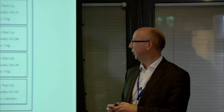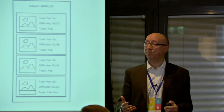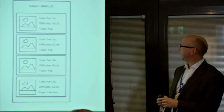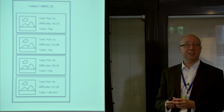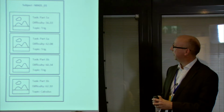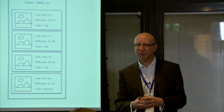Well, the example is shown in my boxes on the right, so that I've got some items and they've been tagged with metadata. In this case, just some really simple examples around a particular part that an item in my bank belongs to, thinking about the difficulty of each item and about the topics. Now, we're quite used to adaptive testing. It's been around for a long time.